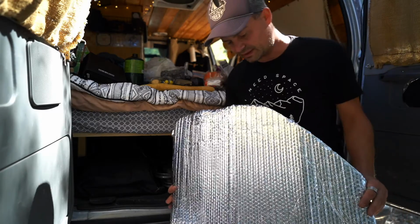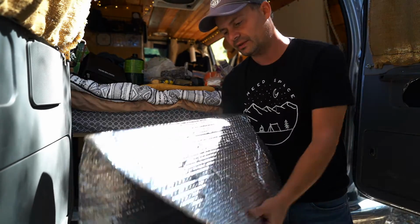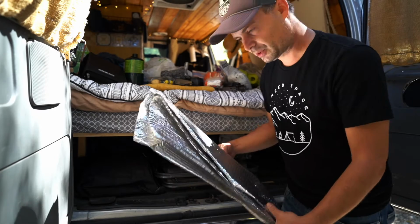So I have Reflectix for the front windows. I'm gonna actually try to put these in the front. I don't use them very much, but when I'm out boondocking somewhere and it's really hot, they do help, and for privacy as well.